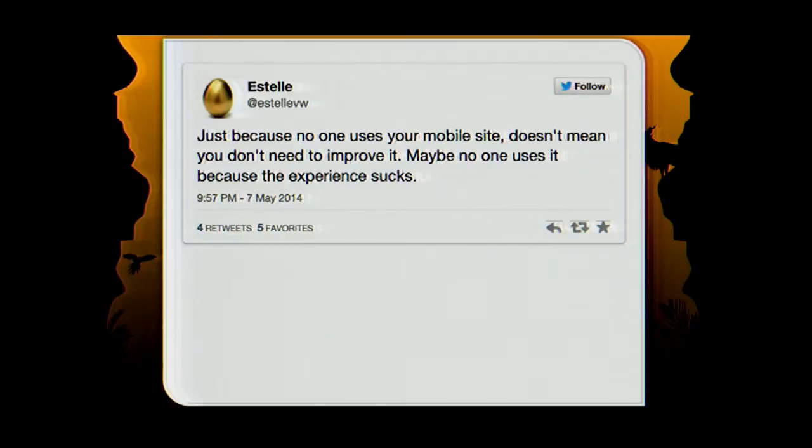Okay, so I tweeted this right before I actually proposed this talk the first time, which is, just because no one uses your mobile site doesn't mean that you don't need to improve it or create one in the first place. Maybe no one uses it because it's a really bad experience. I should have said politely, but I only had 140 letters.